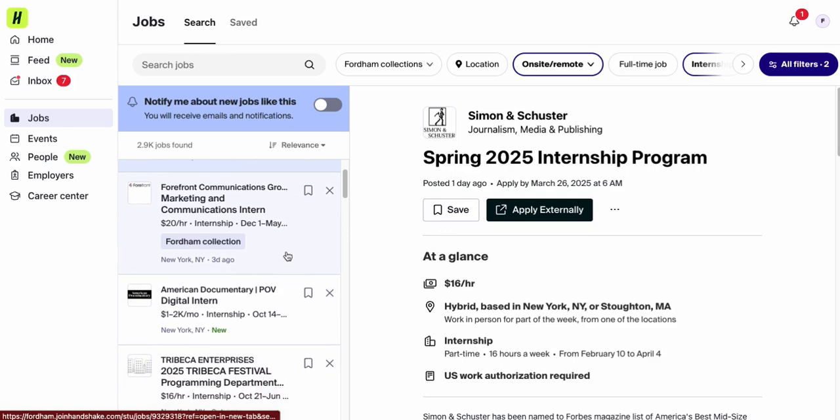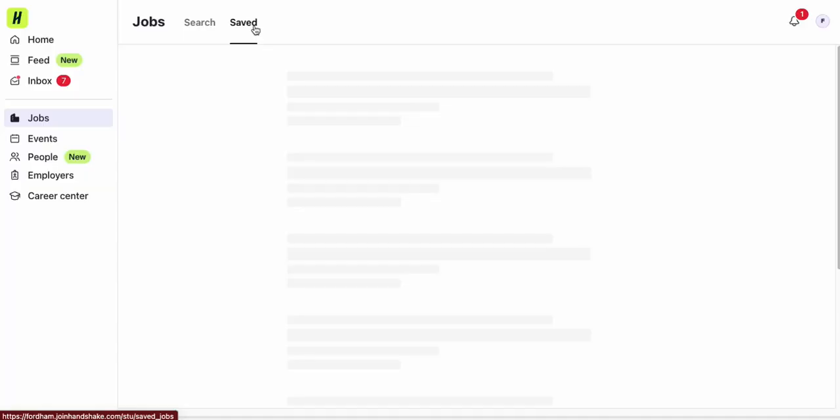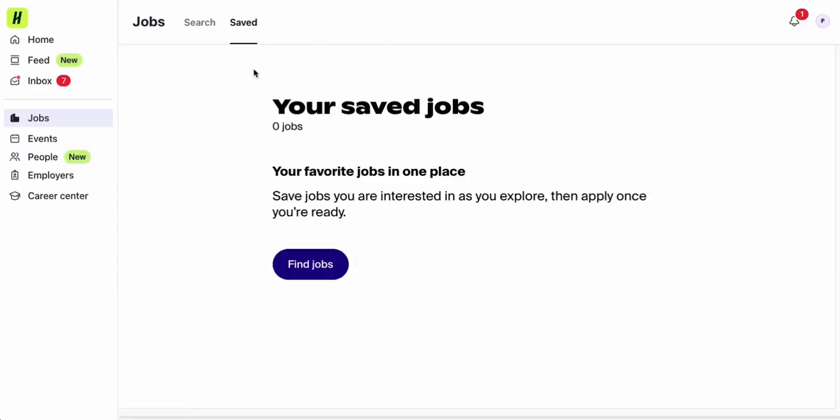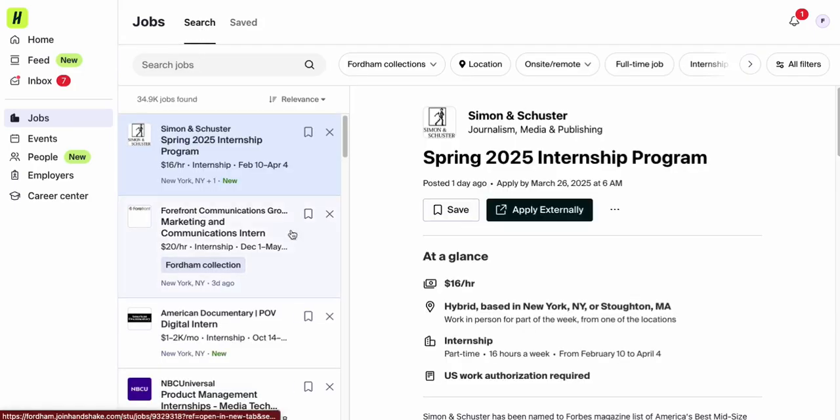If you've come across a job that you're not interested in, you can hide the job. The more you interact with the feed, the better your recommendations will become. And if you're ever looking for your saved jobs later, you can go ahead and find them right on the Save tab.